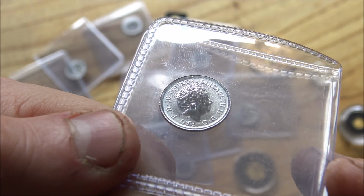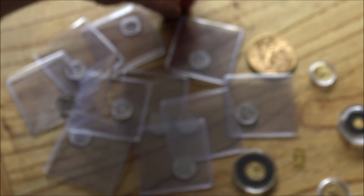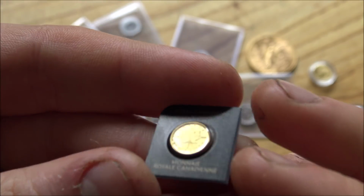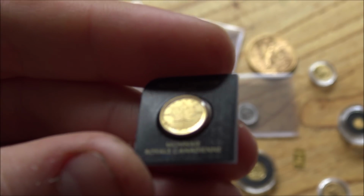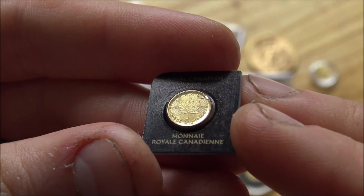Now, why is that important? Well, obviously premiums are a very important thing when you're looking to purchase anything really, anything silver or gold or platinum. And the lower the premium that you can get on something, often that's the better. But some things will hold their premiums for a very long time and do very well.